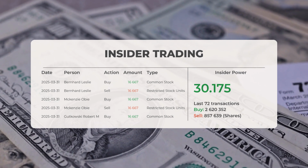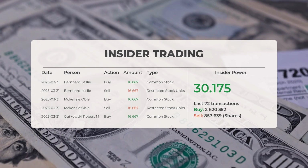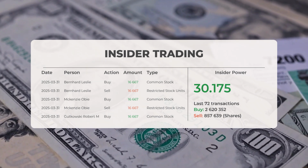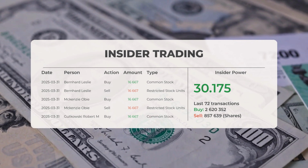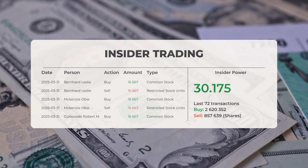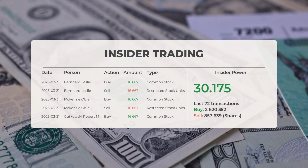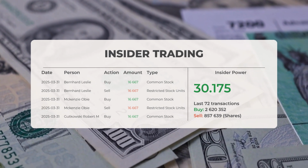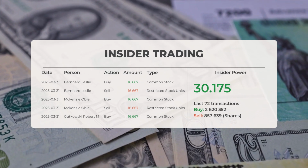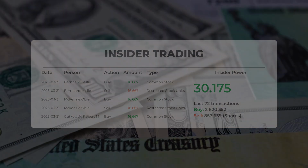On the 31st of March, 2025, Gutkowski Robert M. performed an insider purchase of 16,667 shares of common stock. Based on the 72 most recent insider trades, we've determined that the insider power is positive with a ratio of 30.175. Overall, insiders purchased 2,620,352 shares and sold 857,639 shares in the last 72 trades.